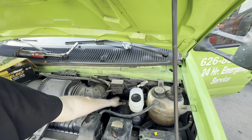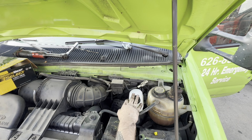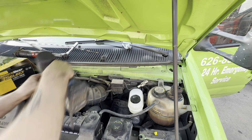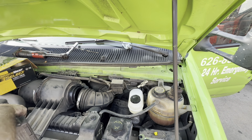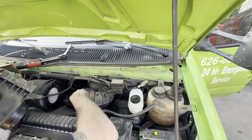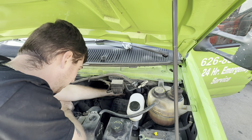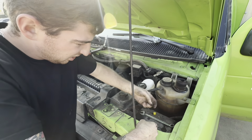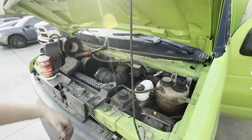So the booster's loose, and ideally you'd want to pull it out right here, literally right where our master is. But I don't want to remove the master because it's already bled. So instead I'm gonna take off the intake. I think that just might be enough room, you guys. I can do it, I'm a man. When in doubt, zip tie it out of the way. Look at that. Ingenuity.